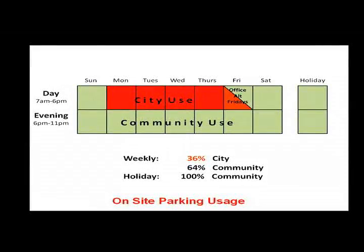I also wanted to show you a diagram of the city use of parking in that area and on the Civic Center site, which would be 36% of the usage, but the rest of the time the parking could be used by the community, and that's weekends and all during the week in the evenings and partly on Fridays.